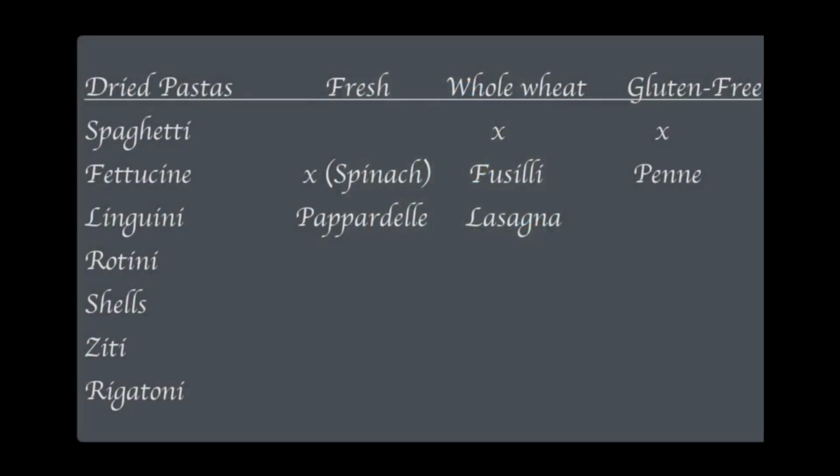So, your first choice is the type of pasta you would like. We have spaghetti, fettuccine, linguine, rotini, shells, ziti, or rigatoni.